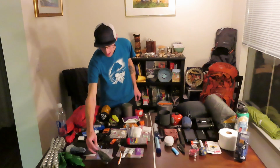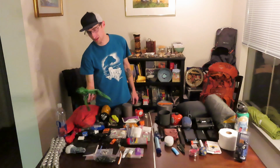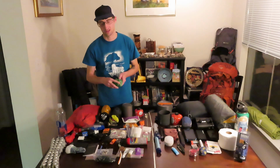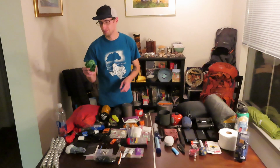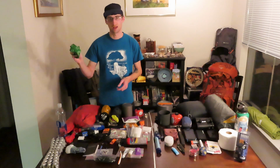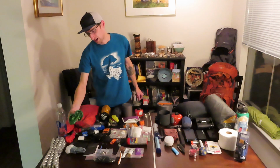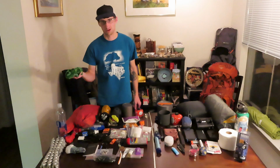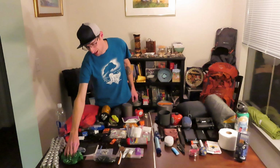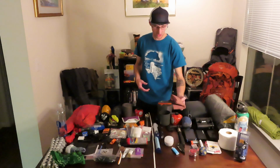I also carry around a bandana or a couple bandanas. These are great to wipe sweat, blow your nose. If it's clean, you can wipe down your tent if it's really wet before you put it away. So a bandana has probably about 1 million different uses out on the trail. I'd recommend that.